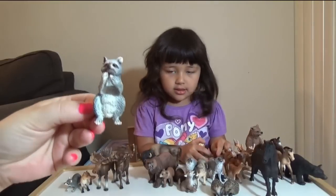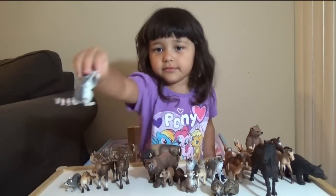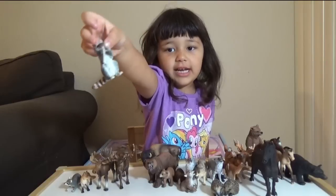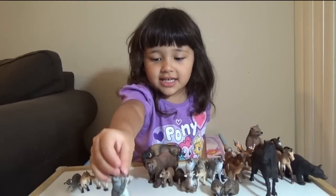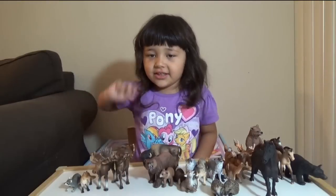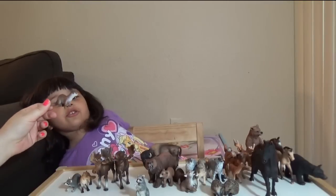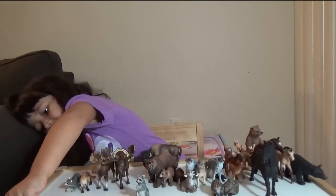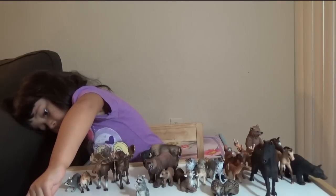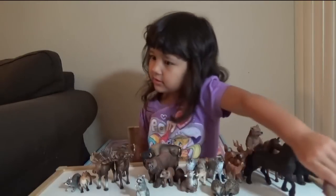Okay, so who is this? Raccoon. Another raccoon. You see, we have two different raccoons. It's going to hit it and eat it. Okay. There. So who is this? That's an otter. Otter, you want to show it to the camera? Yeah. They run super slow, they kind of fast. Remember we saw the otter in the car? Yes.